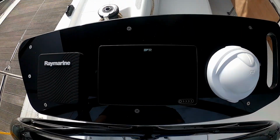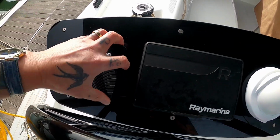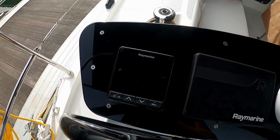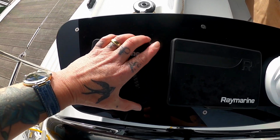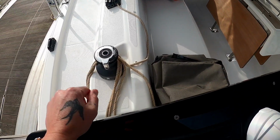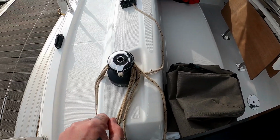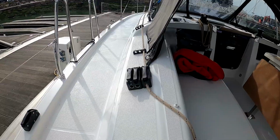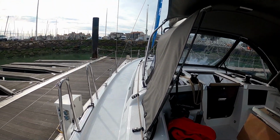So once again, the new Raymarine Touch chart plotter, lovely bits of kit, and a repeater on this side. You can set it up as, you know, wind instruments, depth, all that sort of stuff. Lumar 40 self-tailing winch. I should imagine you can option this out as electric. There's one of those banks of clutches we were talking about. As you can see, really nice all the way through.